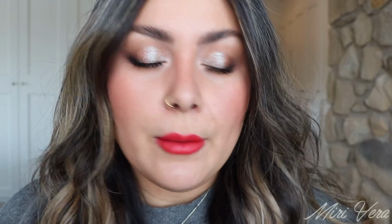Okay, this is what that looks like. You can put a shimmery kind of gloss on top. Okay, but I am going to take this off because I need to go to the store and whatnot. So let me show you another option for a more nude and neutral lip.